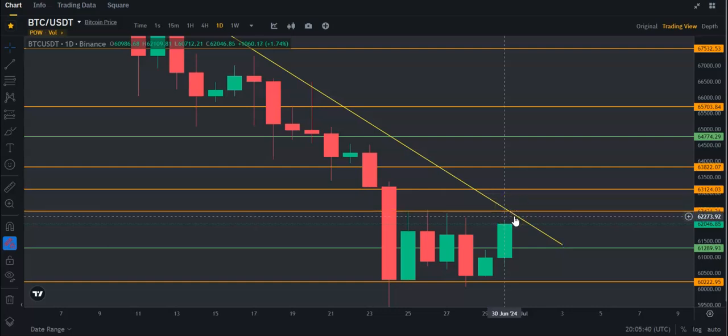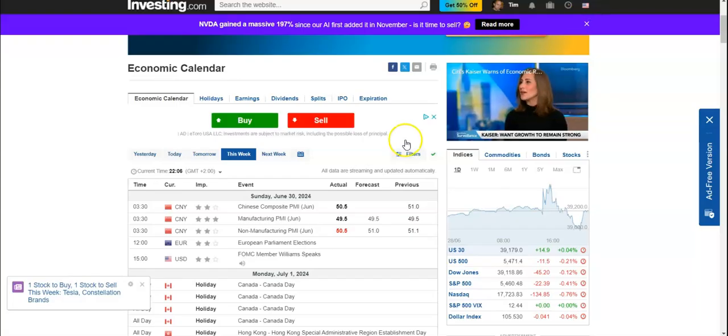So we could see something like a rejection and then go down here again, hit 61.3, maybe come up again, hit this resistance, and then break through. That's kind of what I think might happen, because this is going to be a little bit strong resistance. But let's take a look at the economic calendar.